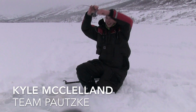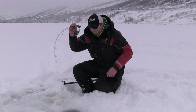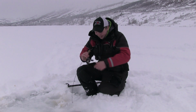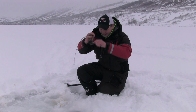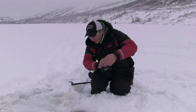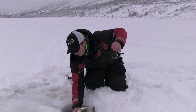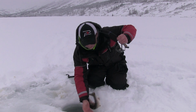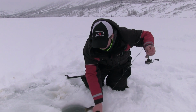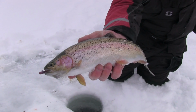Ooh, got him. Nice. Got him. Nice. Oh, he's pulling line, dude. Oh yeah. I don't think this is gonna be another one of those little dollies. No, this is a better one. Not huge, but. Oh, yeah. Another rainbow? Yep. Got him. Nice fish. Let's see him. Boom. Oh, look at the colors on that thing.